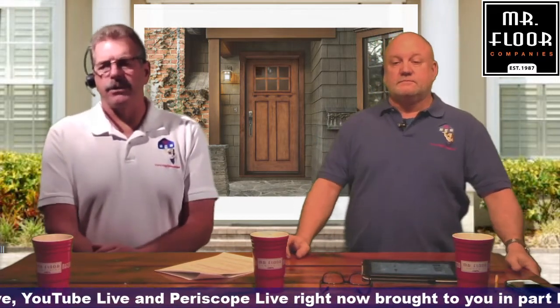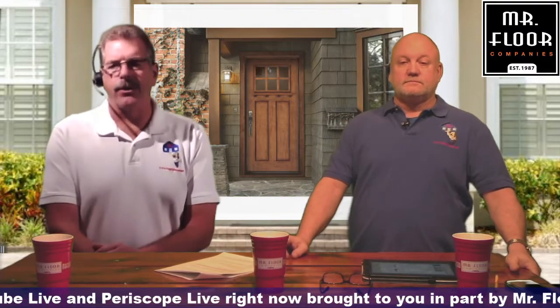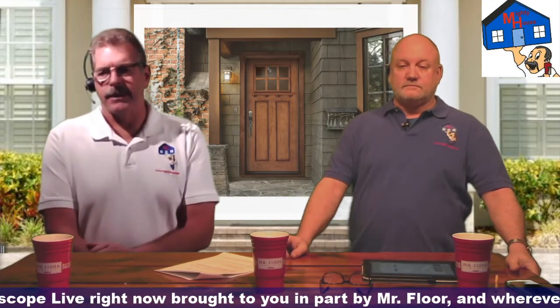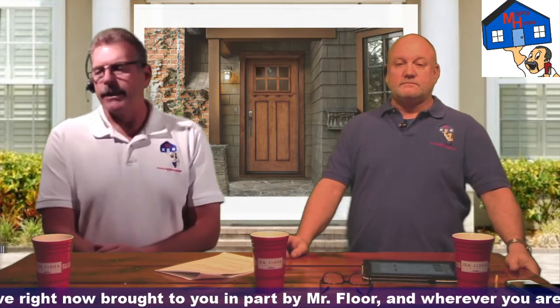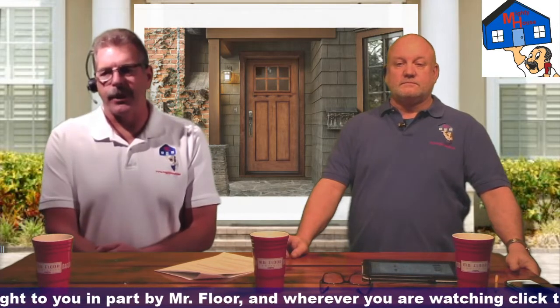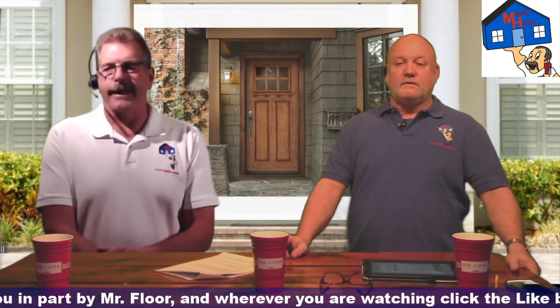You have to be careful. Something else too is that the fiberglass is stable, so that wood door that it looks like could grow 1/4 of an inch between the seasons. Expansion and contraction. A fiberglass door is not going to expand and contract like that. So once you get that door set in the opening, shimmed properly, it should stay like that.